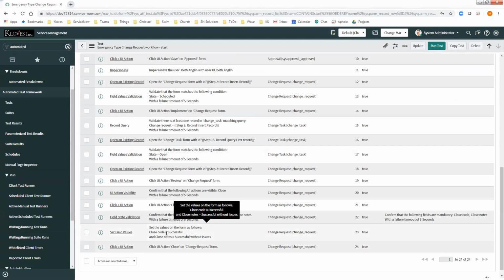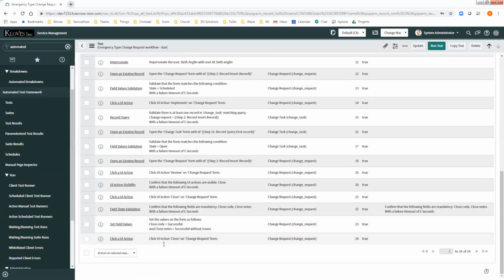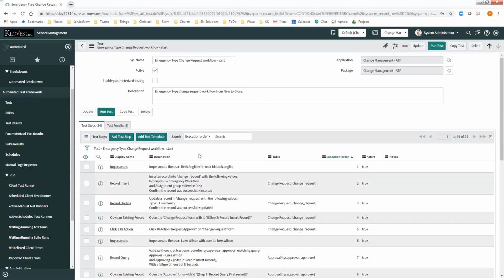The second to last step here, we're just populating that data. So close code, we're setting to successful. We're adding any close notes because these are mandatory. So if we don't populate them, then our test is going to come up with a failure. Last part, clicking that button, and we are closed. So from start to finish, here is the test, a simple test of creating an emergency change from start to finish. Okay. I'm going to go ahead and run this test.